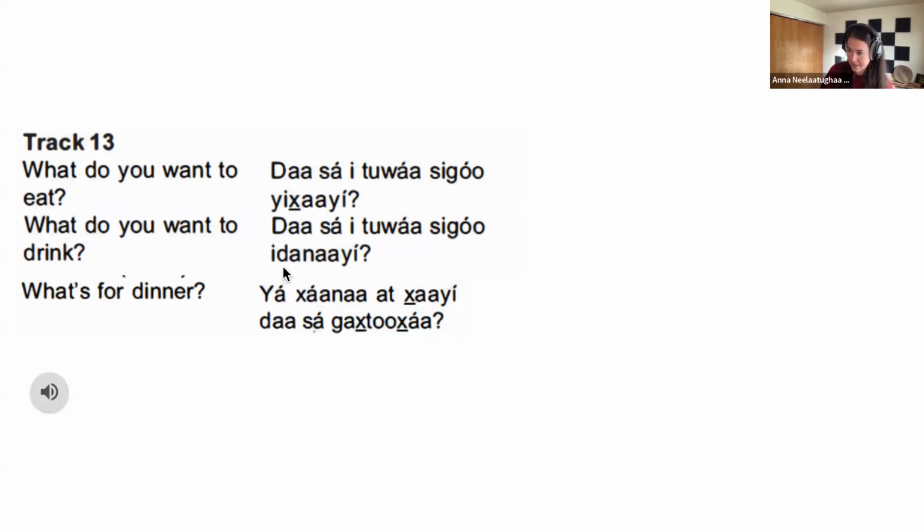Now, the next line, we're talking about you drinking. So it's a totally different word. Instead of yechaye, we say this word. Repeat after me. Idanaye. This is generally drinking a cold liquid, water, something that you can gulp down.